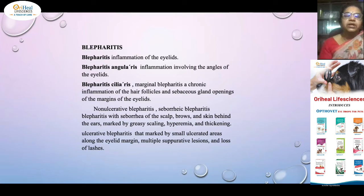Then blepharitis is also a very common condition, commonly accompanying other dermatological lesions. So you have blepharitis angularis as well as ciliaris. Angularis is the involvement of only the angles, the medial and the lateral canthus, where the animal will have severe itching, and in ciliaris, they will have a marginal blepharitis, mainly because of the hair follicles. This will appear uniformly in both the upper and lower eyelids, especially at the opening of the sebaceous glands, so you will find infection. They are all non-ulcerative blepharitis, very simple blepharitis, also called seborrheic blepharitis. These should be attended to by first taking care of the skin infection, then the local infection can be attended to. So definitely you need some good antibiotics to treat such cases.